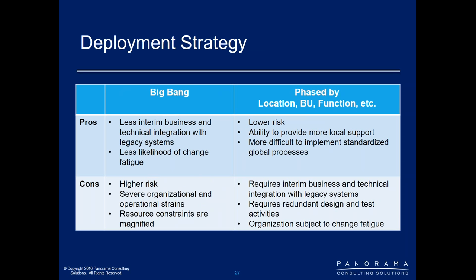Deployment strategy. This is a really big topic here. So two sides of the spectrum. Look, do we do a big bang, all-in implementation, or do we do some kind of phased approach, which certainly could be by a specific location, or maybe it's by business unit across all locations, or perhaps it's by function. So certainly different ways to slice and dice rolling out a new system.